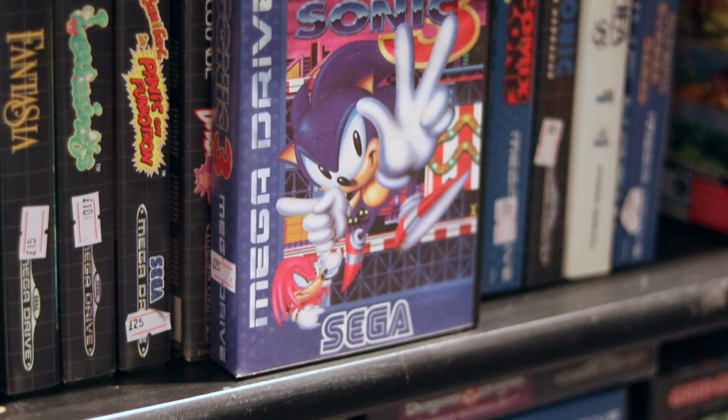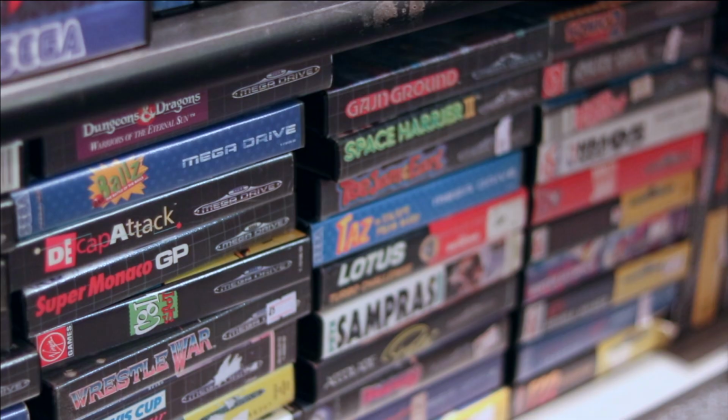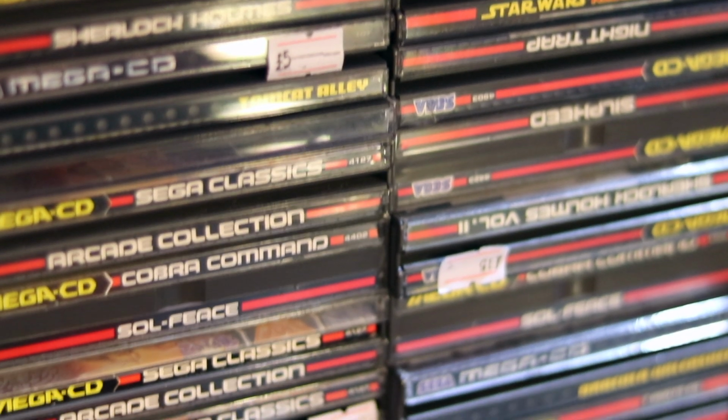Speaking of import titles, here's a Japanese Mega Drive, a console I'd love to have in my collection. And speaking of Sega, here's the Dojo's Sega selection. If you love the Mega Drive, one of the best consoles of all time, you're not short of choice here. There's even some Mega CD games which looked amazing.